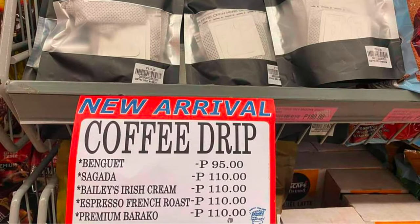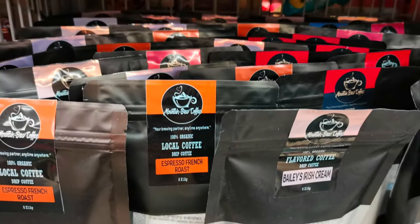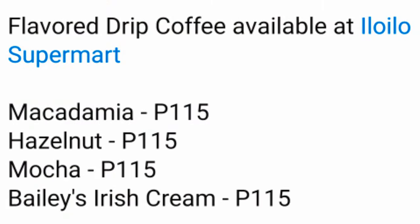For all of their products when it comes to your drip coffee, they're all available in all Iloilo Supermart branches here in Iloilo City. For the full list of menus and other details, I'll provide a description down below.